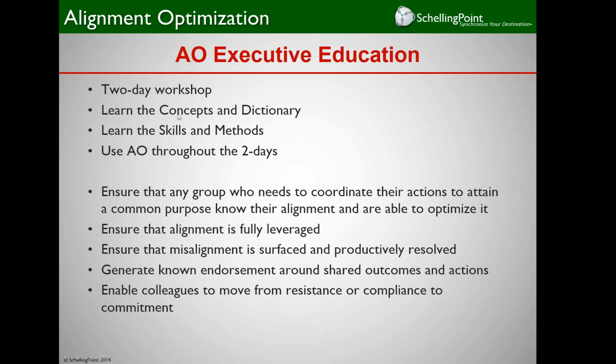The 2-day workshop goes into detail on what exactly these concepts are, what they mean, how you identify them, and what you do about them. Associated with that is a more complete dictionary, so that when you are dealing with others who understand alignment, you can use a common dictionary, and you can also train people in collaborations to use the dictionary to take advantage of it. Over the course of those 2 days, you are learning the skills and methods, and the workshop is set up as the journey from "we each think" to "we all agree to do."